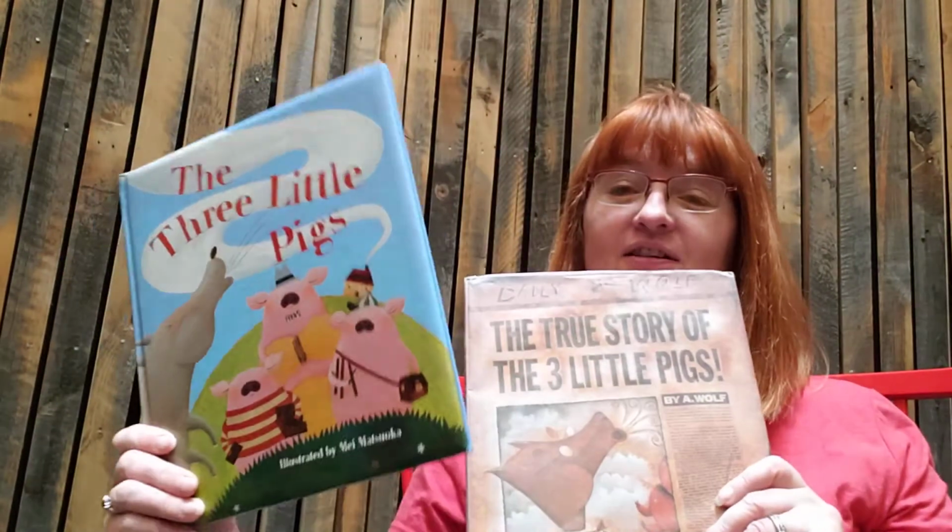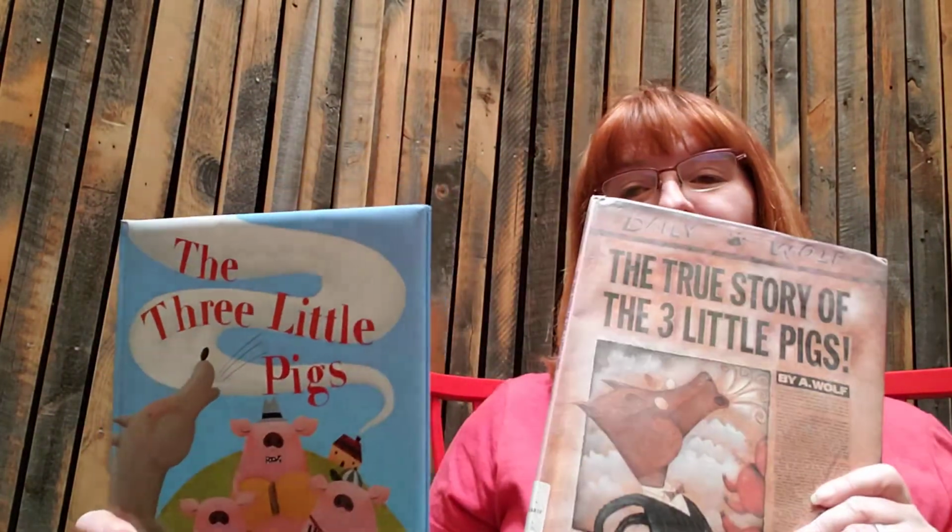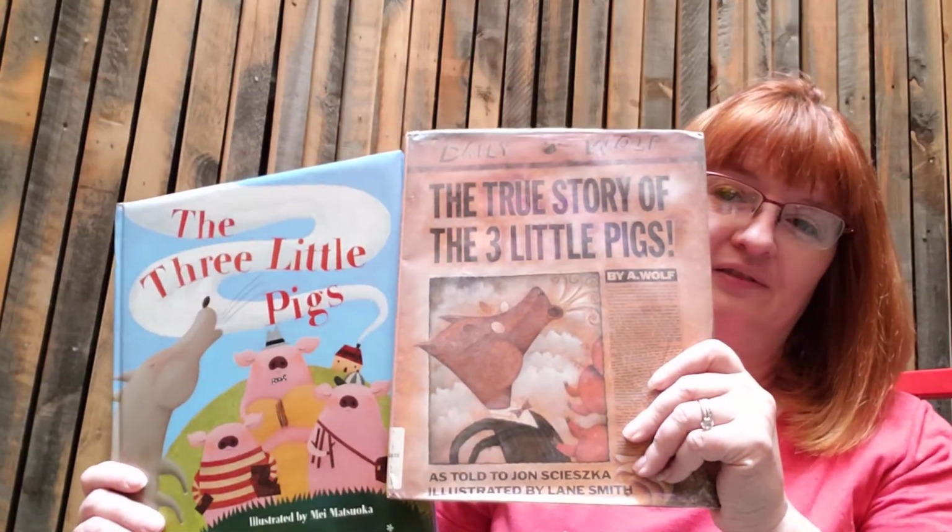So totally two different stories, right? Because this is what the three little pigs say happened, and this is what the wolf says happens, right? I bet that happens sometimes when things go on between you and your siblings or your mom and your dad, and you believe you have one story and they have another. So that was very fun for us to read today, wasn't it? Kind of see both sides of the story.